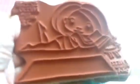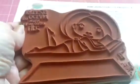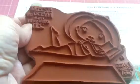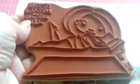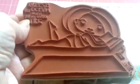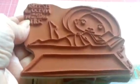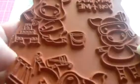Let's see. I tend to just leave them whole, stamp them, run them through my scan and cut, because I do not fussy cut. I cannot fussy cut. And then have the machine fussy cut them out for me. I have a physical reason why I can't. If you go back and watch the main issue, I show you. Okay? And then these are the piggies.